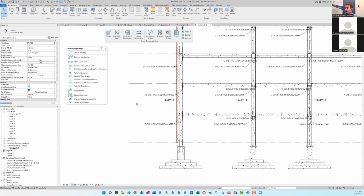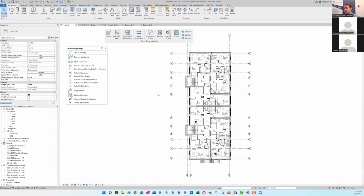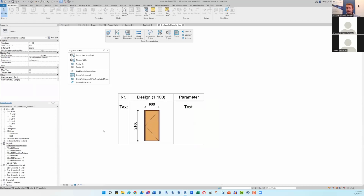Okay, and now we're going to take a look into another example in the architectural model. And in here, I will be showing another functionality of our toolset, and that is creating legends. Well, not exactly legends, but we can create any kind of table that we need, but in a legend view. And for this example, we will be creating a specification of doors in a table view.